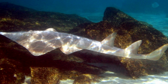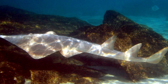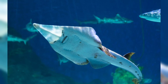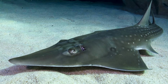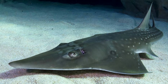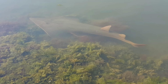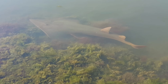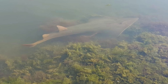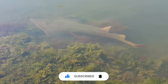Their most distinctive and namesake feature is their elongated, flattened, and broadly rounded or shovel-shaped snout, which they use to probe sandy or muddy bottoms for prey. Shovelnose guitarfish are typically bottom-dwelling inhabitants of warm temperate and tropical coastal marine waters worldwide, often found in shallow, sandy, or muddy habitats like bays and estuaries, where they feed primarily on small fish, crustaceans, mollusks, and other benthic invertebrates.